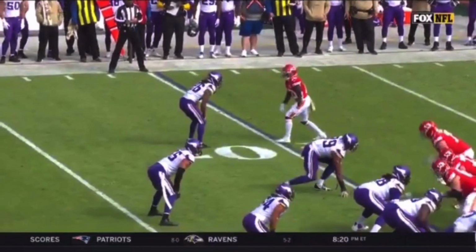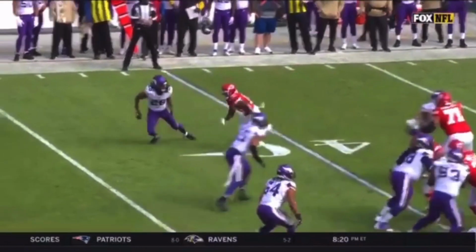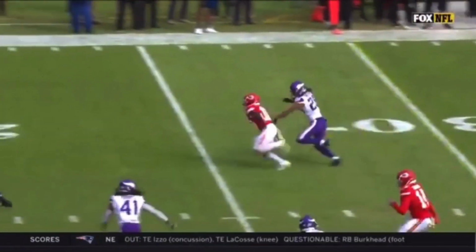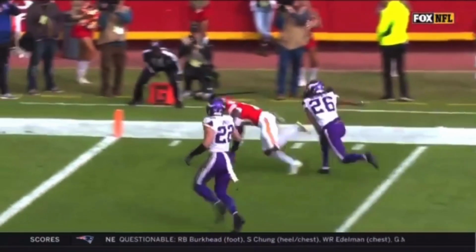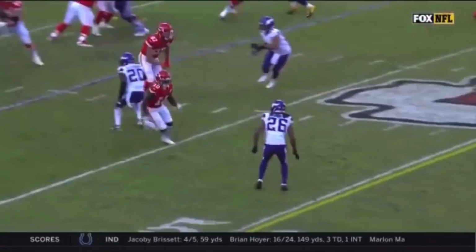Let's watch this thing full speed one more time. So he's coming out, over the middle, gives the eyes, stick, gets up to the corner, and then catches this ball over the top, looking this thing all the way in. That's a great job by Tyreek Hill.